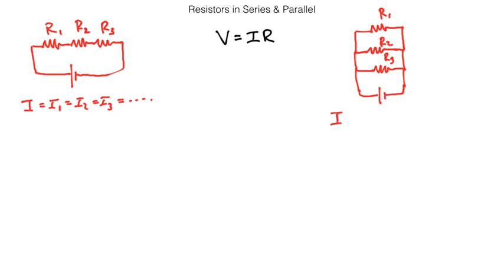So the current here is, I like to call it, shared, or the sum of all the currents through the individual elements. But what can you tell me about the voltage in parallel? It's the same. I already told you that. I gave you that argument, didn't I? So here, the voltage is equal, and so on, if we had more.